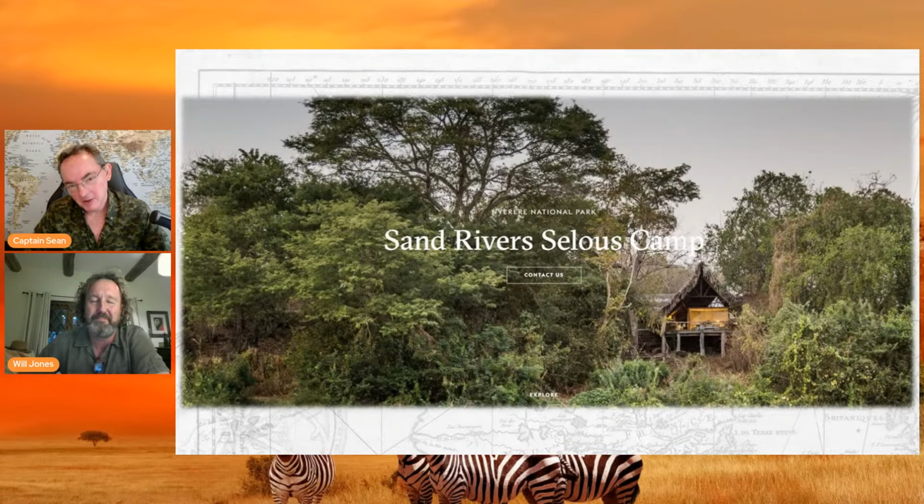Now, tell us a little bit about this. Yeah, something different. This is again southern Tanzania. It's a very pretty lodge built by a guy called Richard Bonham on the Rufiji River, which is full of hippo and crocodiles.